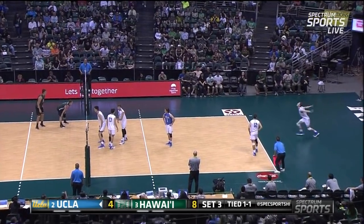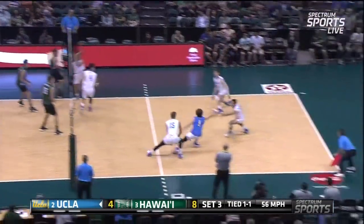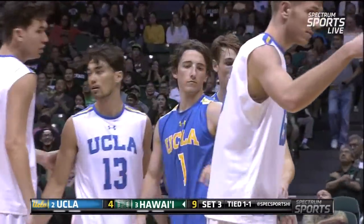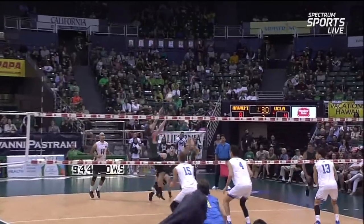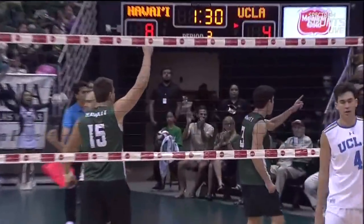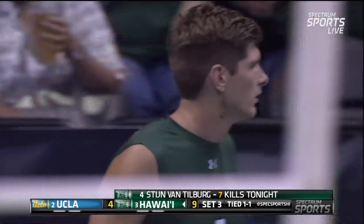So it's Hessenauer now to serve. Pass by Tui, outside. Stein! Hasn't been the easiest of nights for Steinbaum Silver. Was hitting 0-62 prior to that put down. He now has 7 kills, hitting 118. Far from his normal season kill percentage average, for sure. Stein normally hits 489 on the year. Of course, that's been against a little bit different competition than playing against the UCLA Bruins.